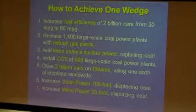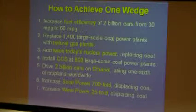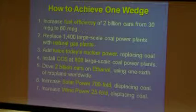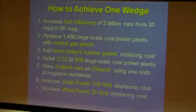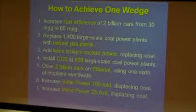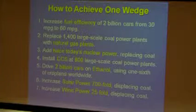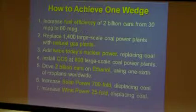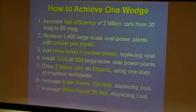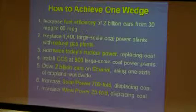If you like nuclear, take the current installed capacity globally, add twice that amount to it. That will give you 1 wedge. Think about the politics of doing that over a 50-year time scale. And even if you're the most pro-nuclear person, I think you would conclude that you wouldn't get more than 1 wedge out of nuclear. That's what I think.